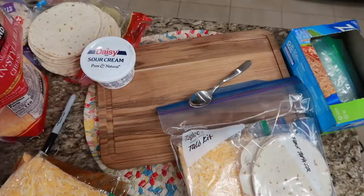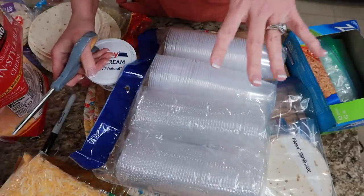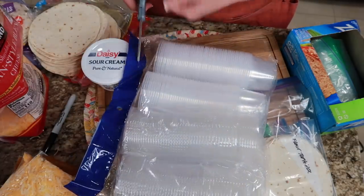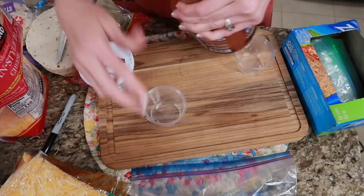All right, my Instant Pot is slow released for 10 minutes. Well, it was supposed to, it did 16. So now I'm releasing it. So let's open this up. So you have these little cups, right? We can put some salsa in there.